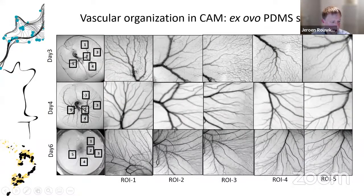And then if we start looking at this vascular organization in these type of systems, I think the big advantage is that now we can see the entire vascularized membrane as opposed to only a part if you use the in ovo systems. So this really enables you to follow very nicely over time what is actually happening with the organization of these vascular networks. So we can see at early embryonic development days, like day three, we still have a lot of this vascular plexus-like organization. The vessels are very tortuous.